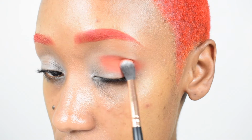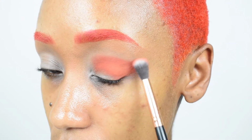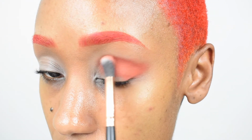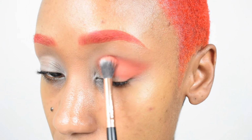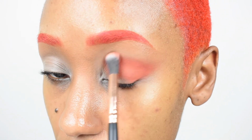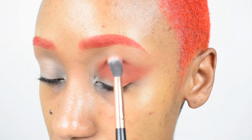and as y'all can see, they are considerably pigmented. I'm gonna go ahead and start blending it out because I don't want harsh lines, as I'm always saying over and over and over. But tapping it in like that gives you the most pigmentation any eyeshadow can provide. So you can definitely create the shape that you want and then soften it if you want, or just keep it looking geometrical. So just blend it out like that.